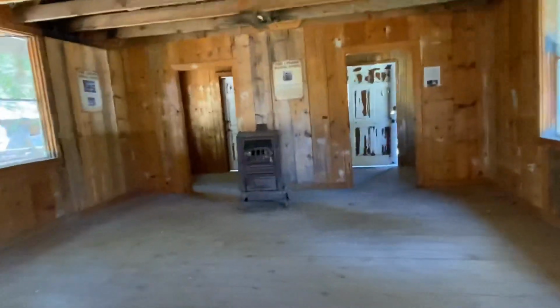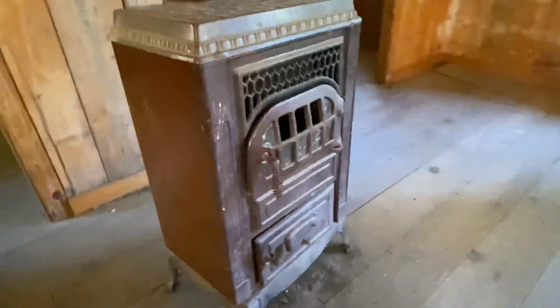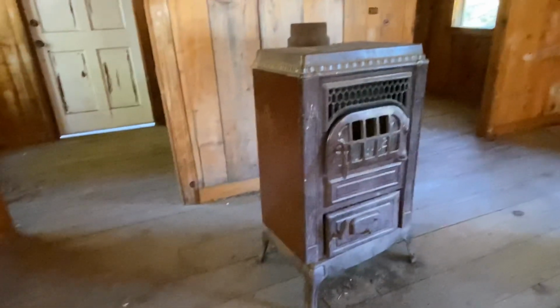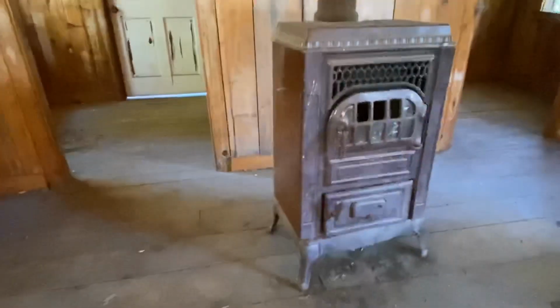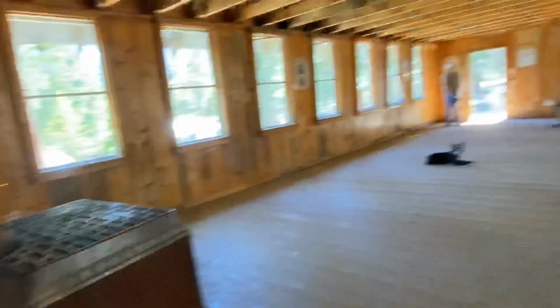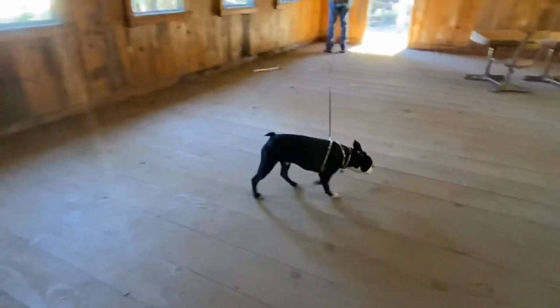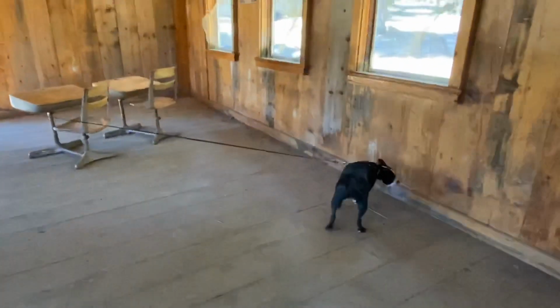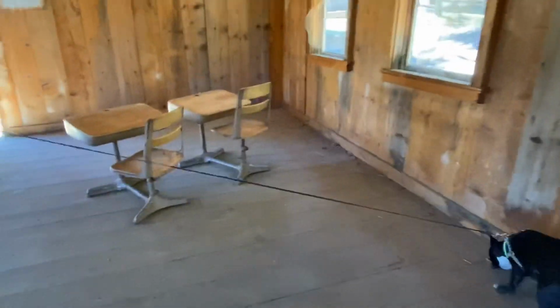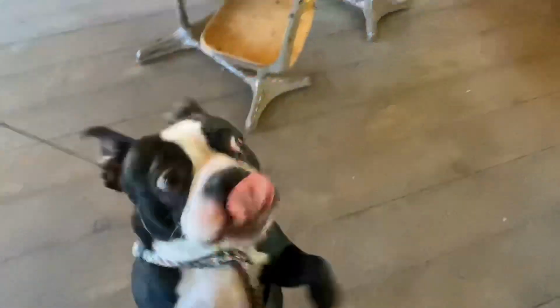What is this? Oh, it's a stove to heat. Oh, it's like a heater? Old heater. Interesting. See anything here? It must be the principal's office. There's one tiny table. How you doing, baby? See, look at your table here. You get your own table and chair.